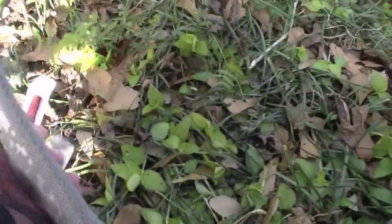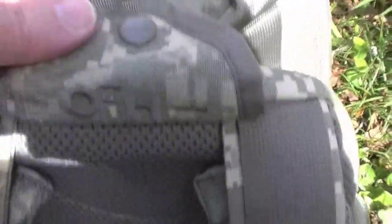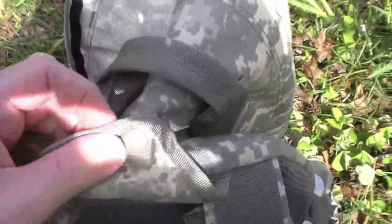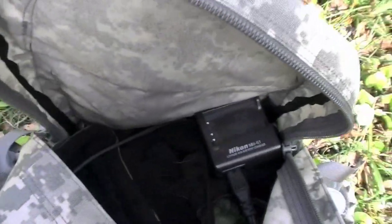Has a little hip strap. That's what the front looks like. Has this strap here, which is pretty cool. Thing up here for a bladder, a Camelback bladder, which I don't have yet, but I could put that in. That's pretty much it.